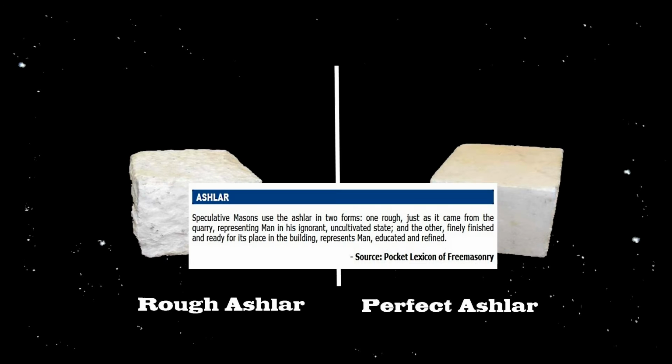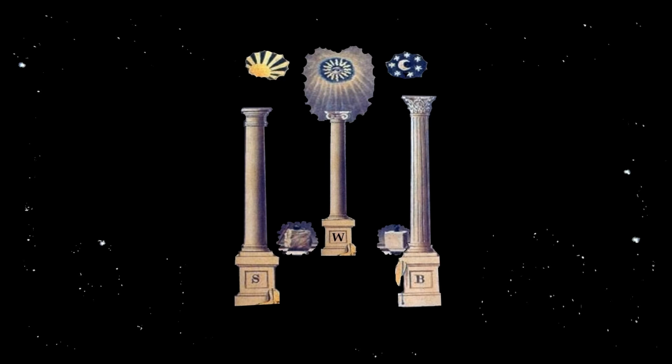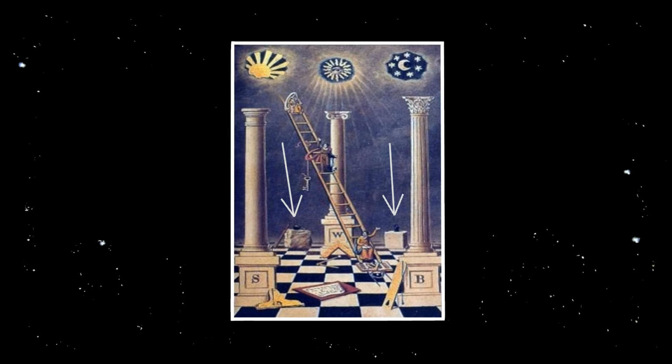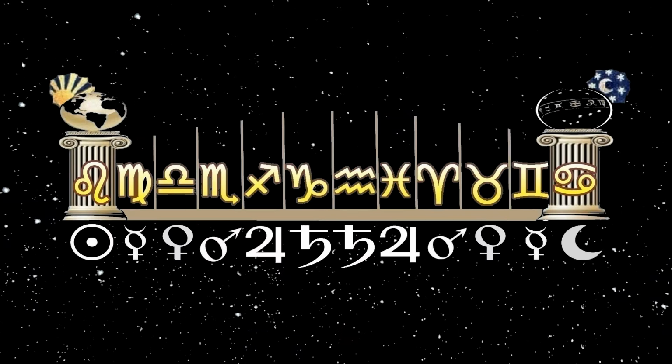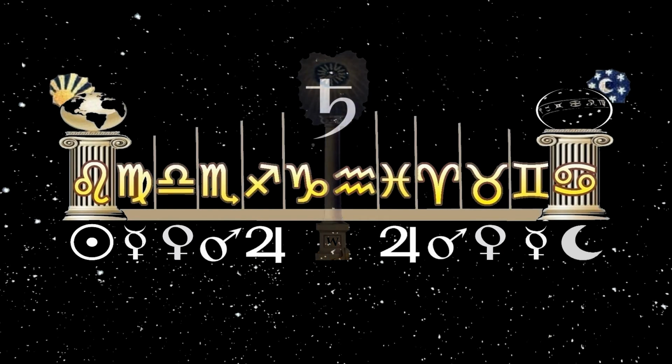It is said Freemasonically that Masons use these ashlars in two forms, one rough, just as it came from the quarry, and the other finely finished and ready for its place in the building. In other words, the rough ashlar is cut to shape until it forms the perfect ashlar. The two ashlars stand either side of the middle pillar, as though the pillar itself symbolically represents the catalyst for the ashlar's transformation, and if we are to consider our baseline astrological Saturn house as representing the middle pillar, then the symbol for Saturn itself represents a similar catalyst for change.